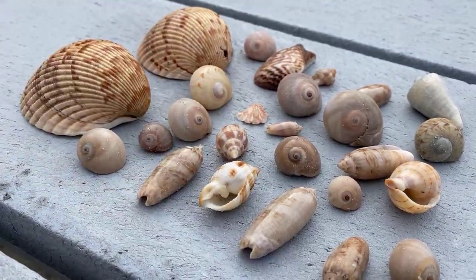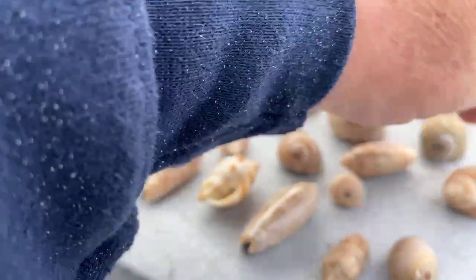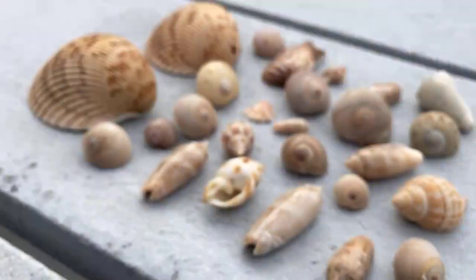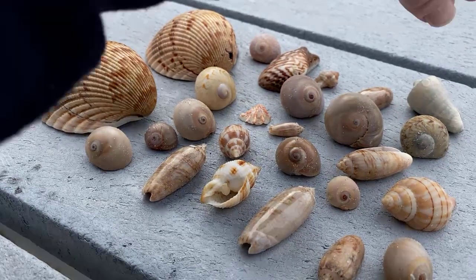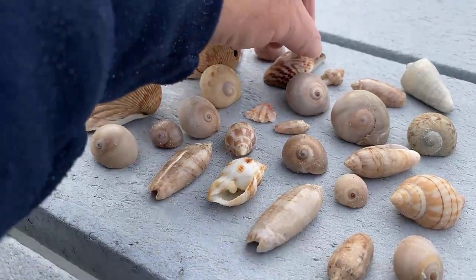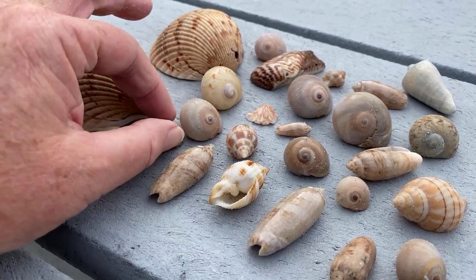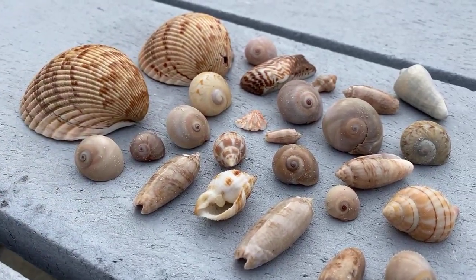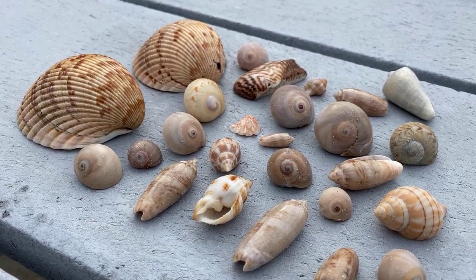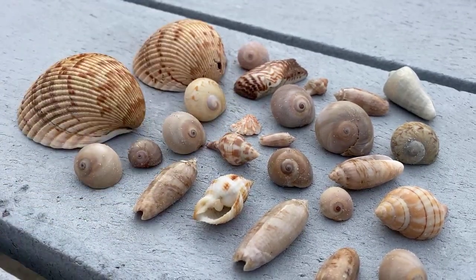That little baby olive, that's awesome. And the little tulip over here. The old cone. That cone's pretty old and faded out. I think that's what I got the most of, the moon shells. Well, there you go. That's my Thursday morning of shelling it up around Wiggins Pass here. Can't complain.